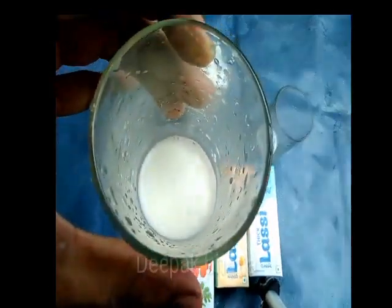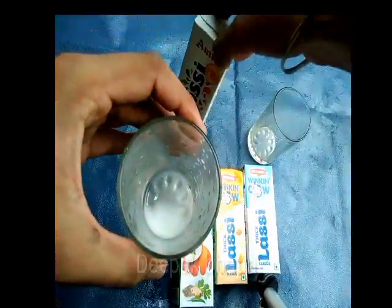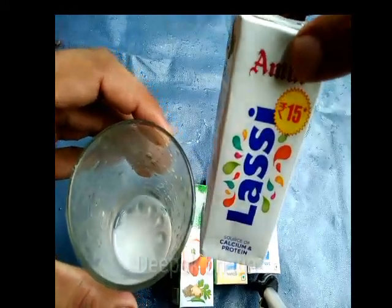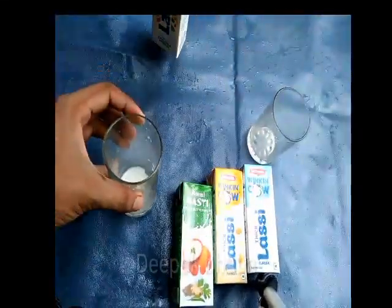So guys, let's try this. So guys, this is the sweet lassi, really good in taste.